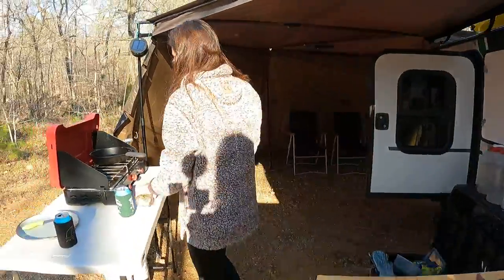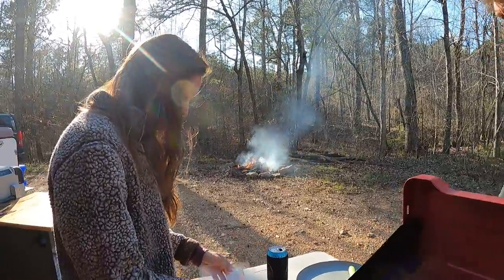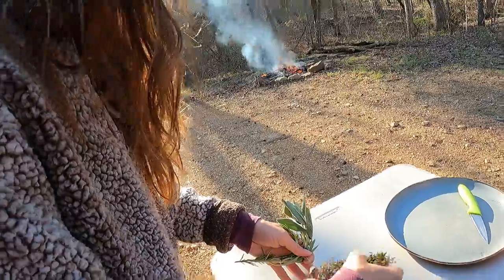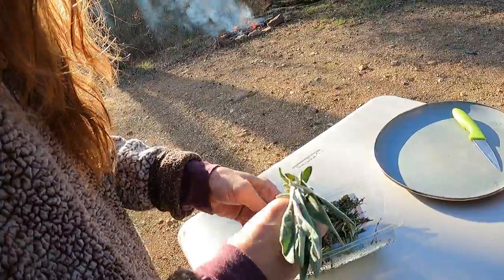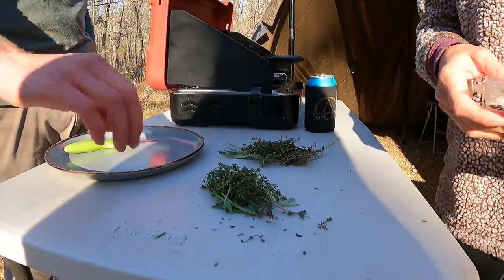We've got some butter I'm gonna melt in the skillet here. Now Jonathan is gonna help me with the yuckies. This is a poultry blend. I should have got two. I don't know why I got one. But we've got some thyme, some sage, some rosemary, and what I'm gonna do is basically half it. This bunch will go in yours, Jonathan, and this bunch will go in ours.